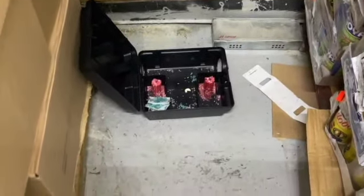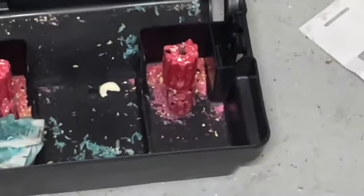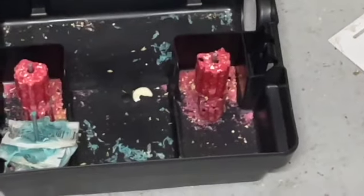As you can see here, they're also chewing up the red. That's what you see there, the red residue.